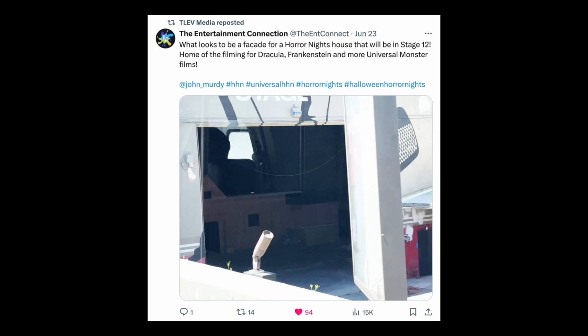I'm gonna give a little shout out to our friends over at TLAV and the Entertainment Connection because they were able to snag a photo of what's inside the former Voice soundstage, and obviously nothing's confirmed yet, but it looks like they're building a Horror Nights house in there. I mean, wow, this was completely unexpected. The fact that they're able to catch that's pretty cool.